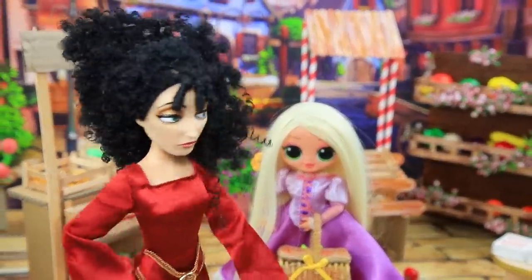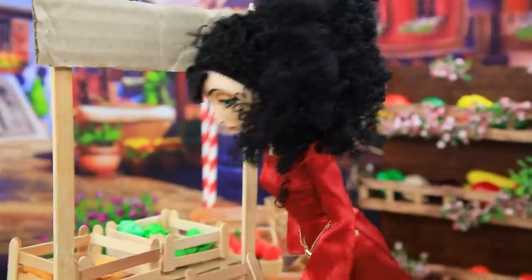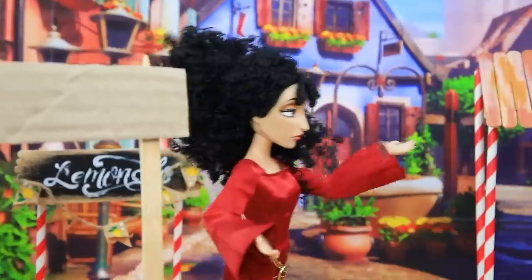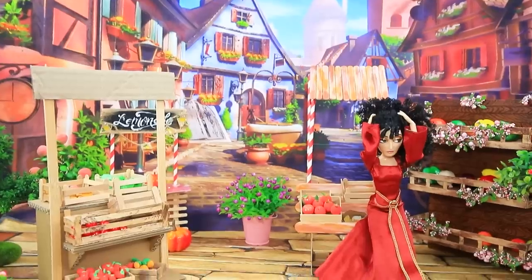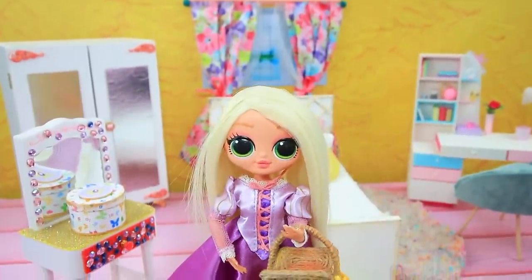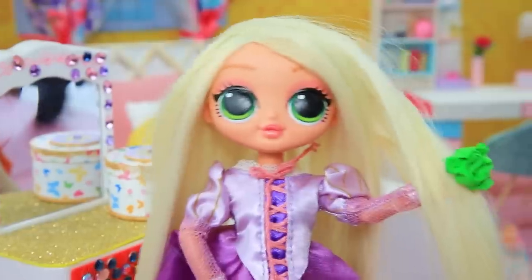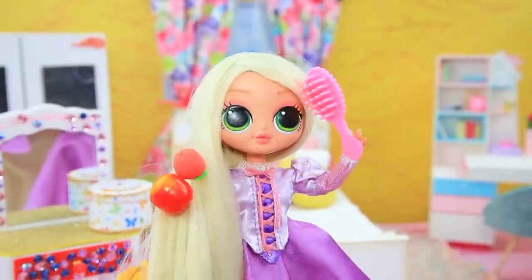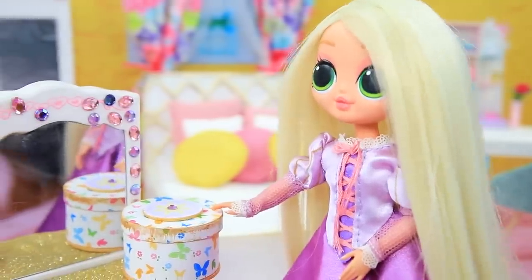Take what is left. Rapunzel did not even notice. Her stepmother is furious. What? All counters were full. Rapunzel? Princess returned home. Time to comb my hair. What? My hair is not a vegetable patch. I gotta fix this. Oh, I have cute hair clips.